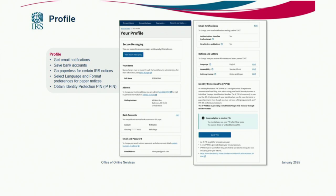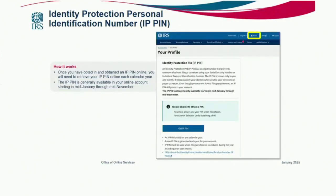The profile page allows taxpayers to view their address on file, go paperless for certain notices, opt in to receive email notifications, and request to receive paper notices in Spanish and other foreign languages, or in alternate media, such as Braille. Taxpayers with an undeliverable address are now alerted and prompted to update their address on file. We are working on enabling address to be updated within individual online account in the future. Soon you'll be able to change your address right in the tool.